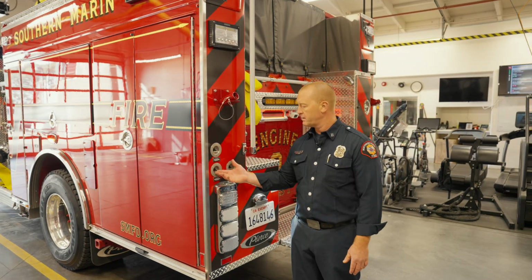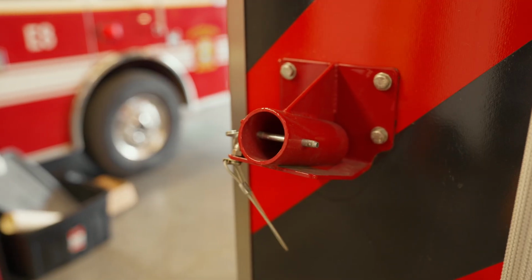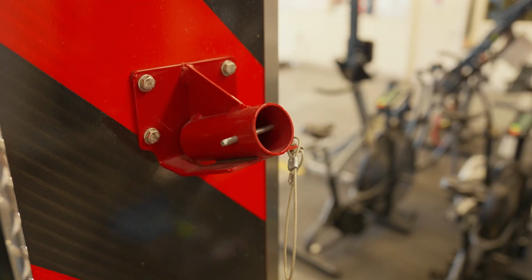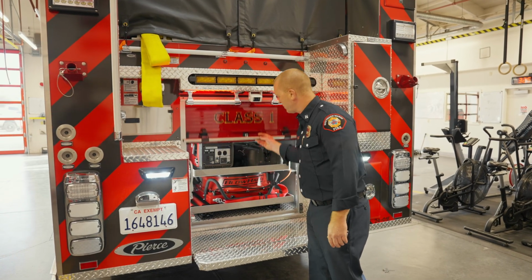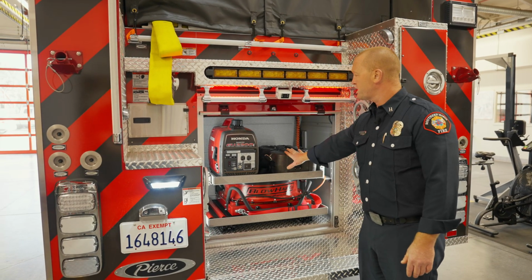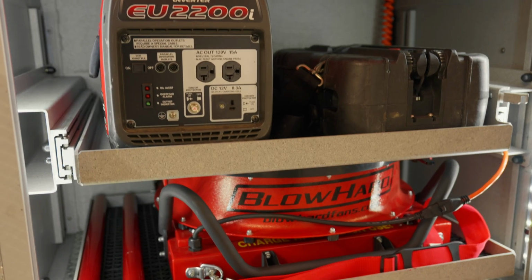to access scene lighting. We have our I-zone brackets on each side to hold our wildland hose as we're out of county. And then in the rear compartment here, we carry our electric fan, scene lighting, portable scene lighting, and our Honda generator.